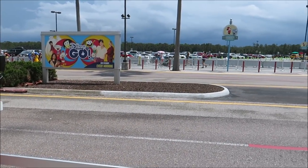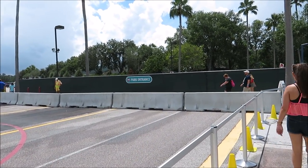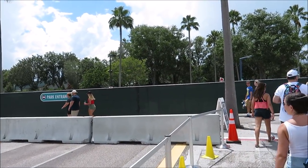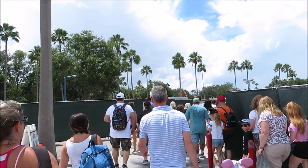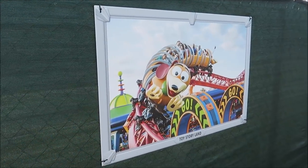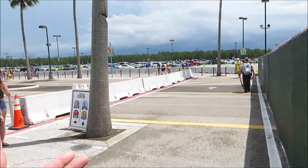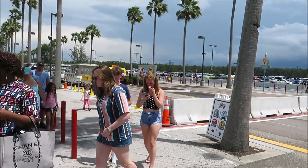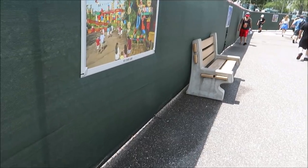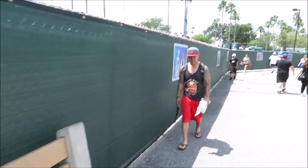Look at the new tram drop-off at Hollywood Studios. They drop you off right before the turn to the bus terminals, and then you gotta walk all the way over. Wow, that's crazy. But they do have little Toy Story Land photo arts hanging on the walls. They must be doing a lot of good construction to those gondolas. It is very nice of them to put a bench here just in case you get tired and need to take a break from the walk.